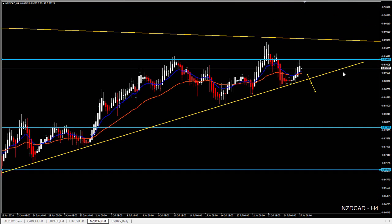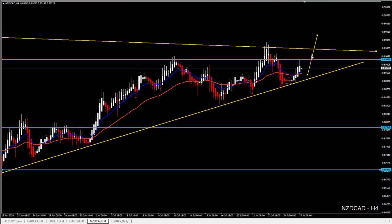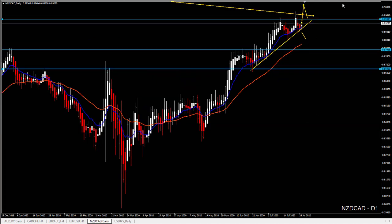Or if you see a breakout of the resistance, and if price stays above, this is your call to buy. Because sometimes we don't have retracements like we would like to see. This is also kind of a retracement.